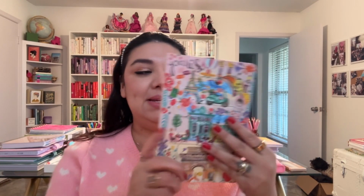I had no idea what it would look like, what to plan. My husband and I had no itinerary. We planned each day by the seat of our pants. And I love that first trip to Paris to be that way. But now, when we go back to Paris, I can plan a little bit better. But this is what I intend to use when we get to Paris. It is just a notebook.